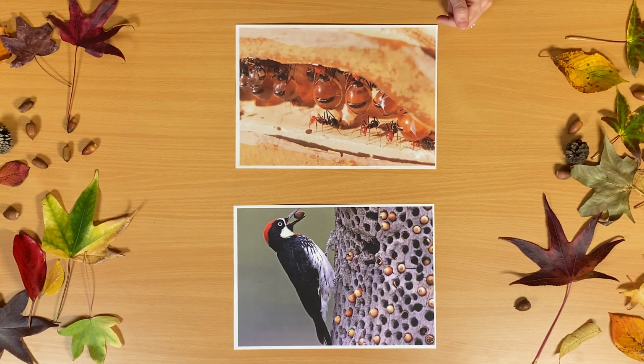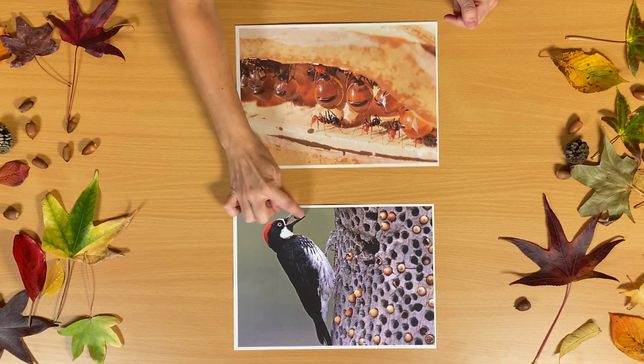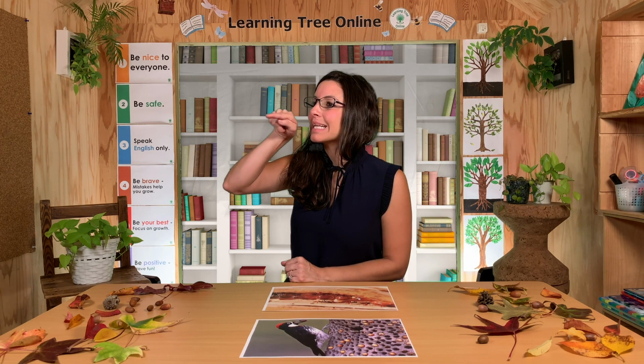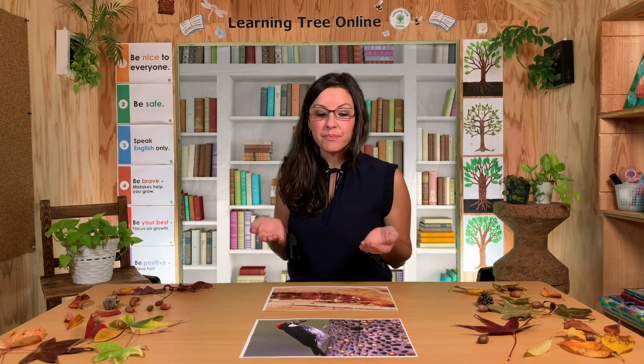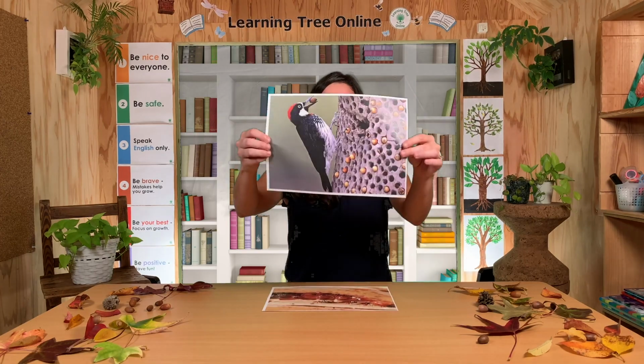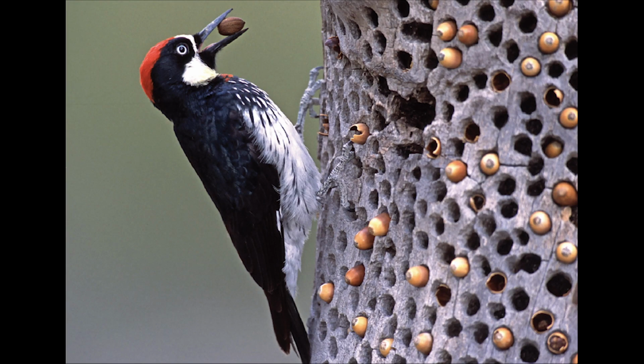What? Woodpeckers are called woodpeckers because they have their beak right here, and they can actually peck or poke to make holes. So they're making holes here to put the acorns inside to save them for later. When maybe they don't see anymore on the ground, they can remember that they have their acorns in the tree. Let's take a closer look here at the woodpecker. Some woodpeckers eat acorns. Other woodpeckers eat fruit and insects, which they might also find on trees.